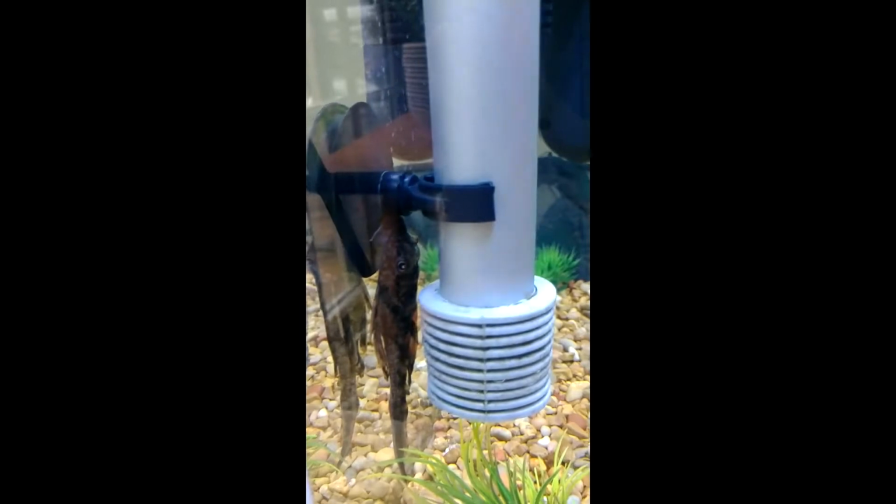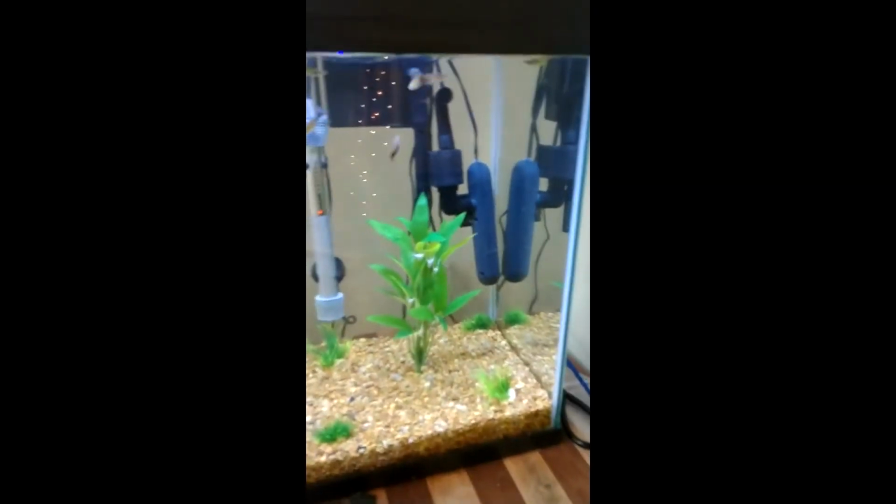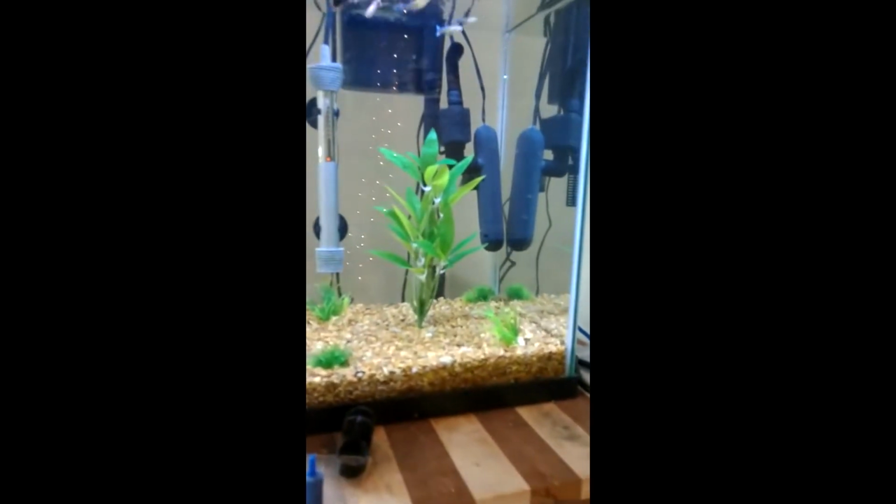I got a regular small Pleco. He'll only get a couple inches. That's pretty much it for that tank. Yeah, hopefully they breed soon. I'm definitely gonna keep the babies.